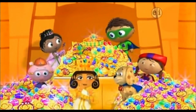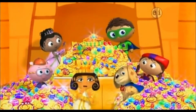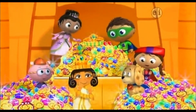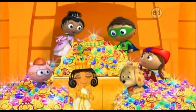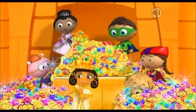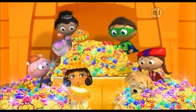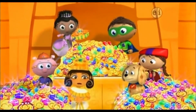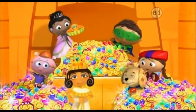It's a treasure chest full of ancient jewels. Look at these sparkly bracelets! And this jewel-covered crown! And shiny Egyptian golden coins! Oh, Super Readers, I'm gonna bring this treasure back to my castle and share it with all of my friends! Yay!